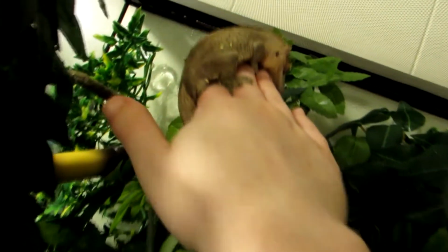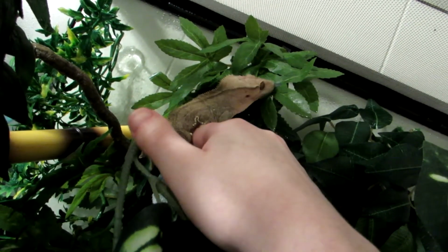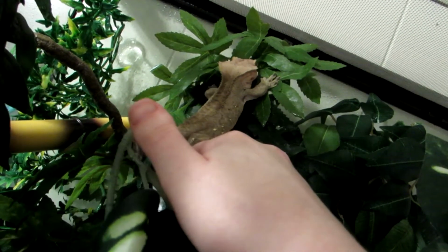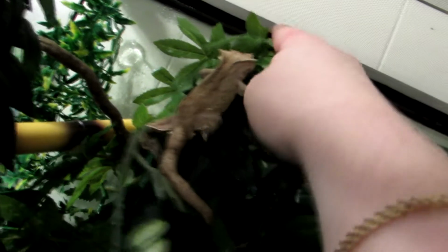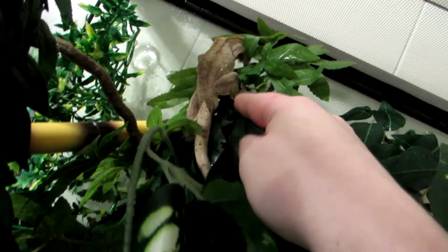Alright, come on. I'll let you go back in your favorite spot. Come on. You gonna go to your favorite spot? Or do you want to stay on my hand? This has been his favorite spot, is he climbs on top of this plant and just sits up there and watches me. He's such a creepy little man. But yeah, I think that is it for Pluto's extreme cage makeover video.